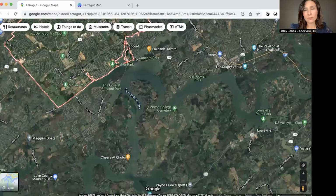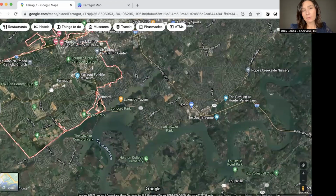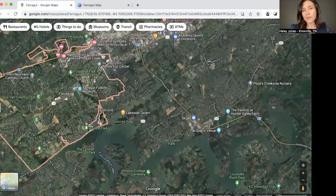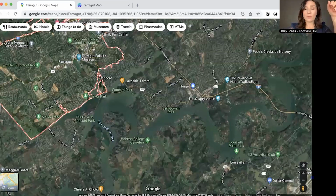These guys over here are going to be North Shore, West Valley Middle, and then I think Farragut High. I'm almost 99% sure everyone on this side is Farragut High. If not, it's going to be Bearden High. But anyways, if you want to know, call me.